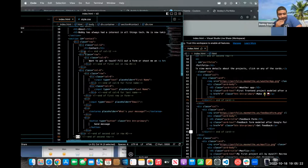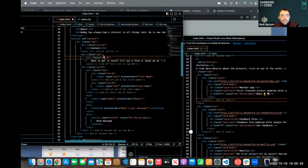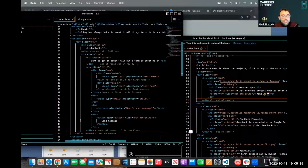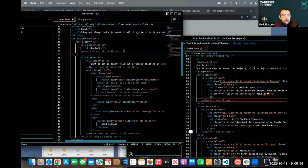Okay. So we're going to take out this closing div because we're not done with that row yet. We want this col-6 to be with this col-6. Then we're going to take this whole section and tab it over. Then we have this div is now closing out this div. This div is closing out that div. So this should come over to line up with our row. And then this row needs to be done here.